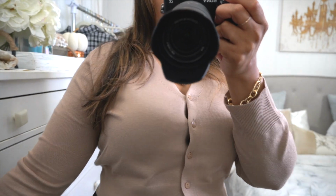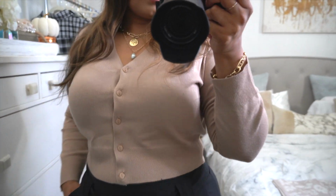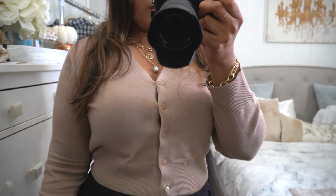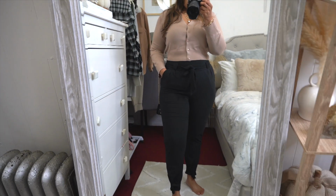It's a nice thin material, so it's perfect to wear by itself. You can layer a tank under this. You can layer a jacket over this. So it's pretty versatile. The quality is really great. These buttons do open up, and I love the fact that the buttons are also like a nude color as well. That is what the back of it looks like.